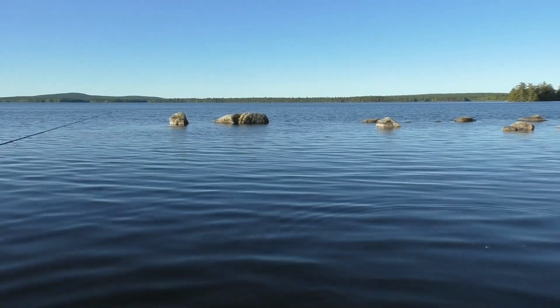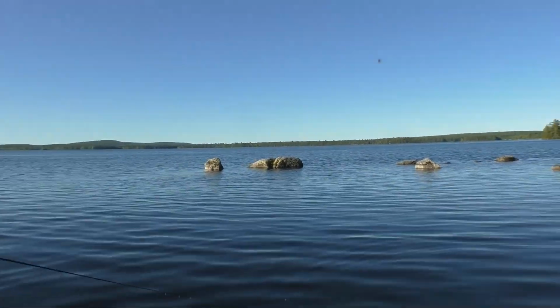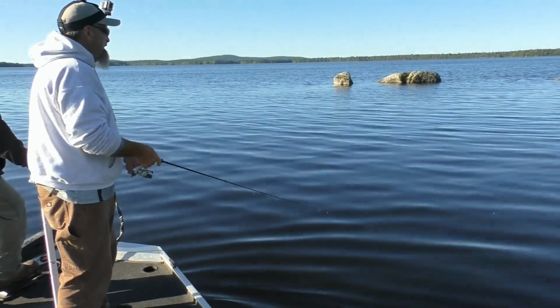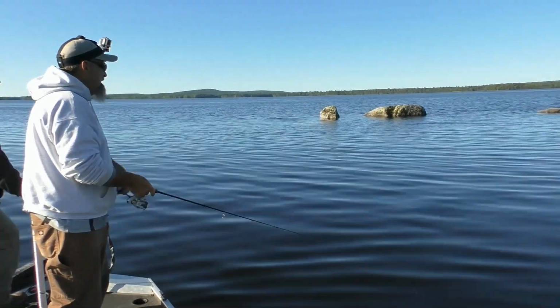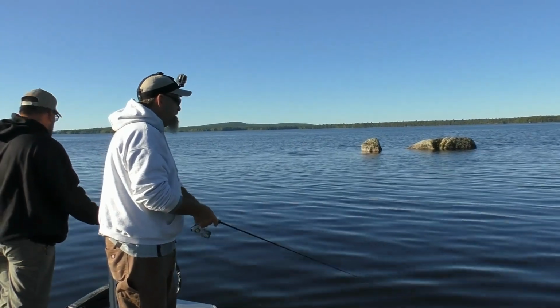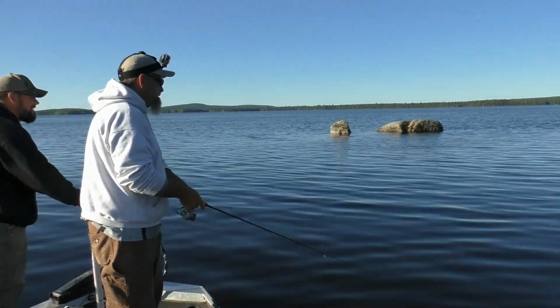I'm beginning to think that Ed could catch a fish out of a mud puddle. They say. Yeah, he's got that lucky stink on his fingers or something. Fish whisperer. Yeah.